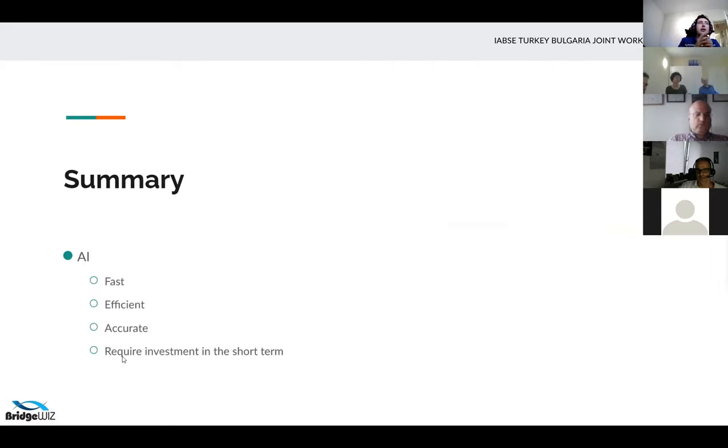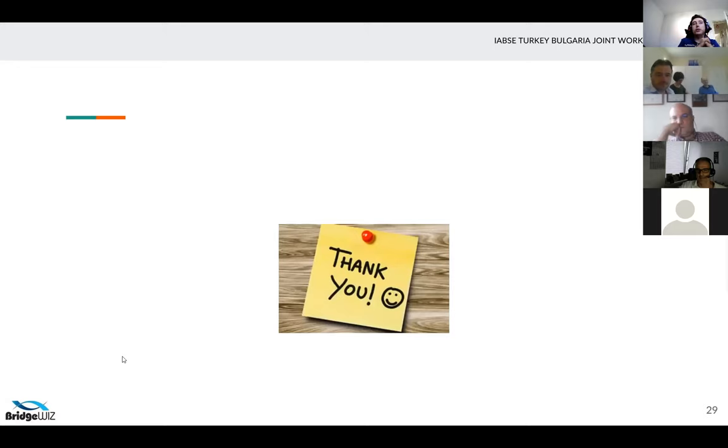So as a summary, again, the use of artificial intelligence in inspections is quite fast and efficient and rather accurate in terms of false positives and false negatives, and also the precision of it. But again, it requires investments in the short term, and it has some other issues that need to be solved by people that have knowledge in it.